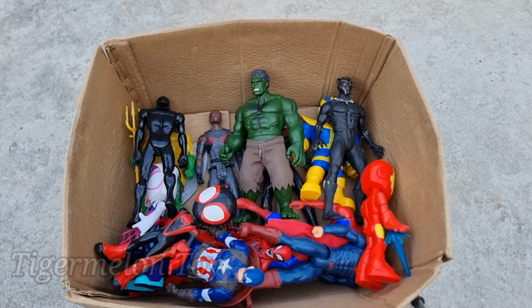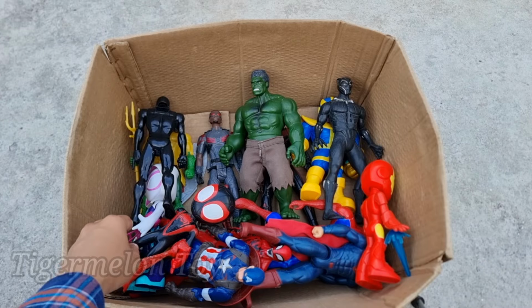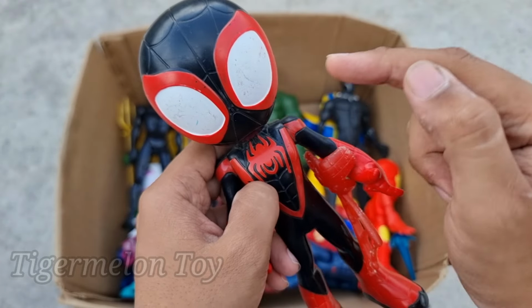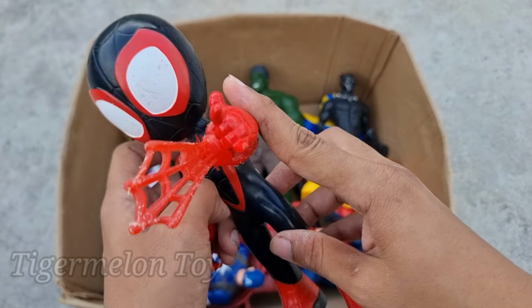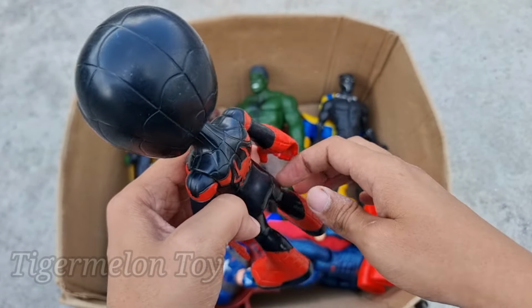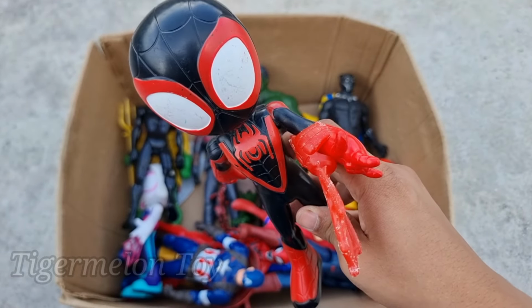Wow, he's so amazing. Now, who is next, guys? Let's see who is this one right here, guys. Wow, guys, look what we got here. Wow, look at his very huge spider, huge eyes, guys. Look at the very cool webs, guys. This is our favorite superhero. This is very cool superhero, guys. This is the amazing Spider-Man, Miles Morales.